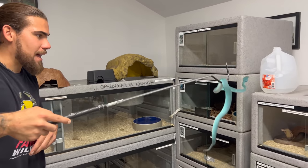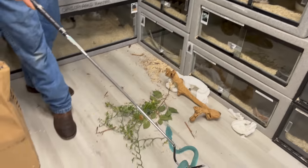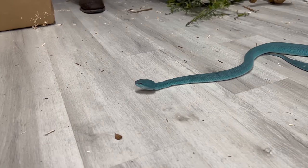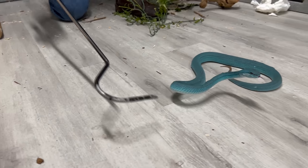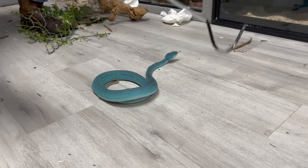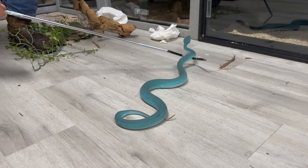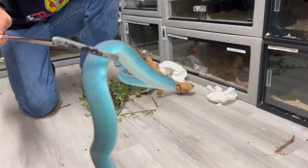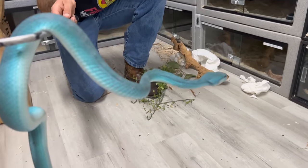Look at the blue on this snake. Now, I believe this is a wild-caught snake. This is Tyler, so I really don't know much about this guy. But he's got a couple little bumps on him, so he could be a wild-caught specimen. But look at the blues on him. Look at that. Such a beautiful insularis.